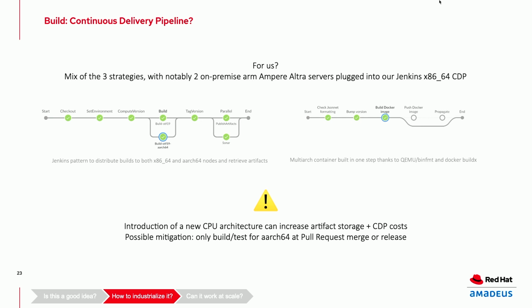So a little warning. Depending on how you do it, introducing a new CPU architecture in the mix can increase your storage artifacts and the CDP costs. A possible mitigation: you probably don't want every Git push to be recompiled and tested for ARM, especially if you have in your company people that are used to iterating on pull requests before having them ready to merge.